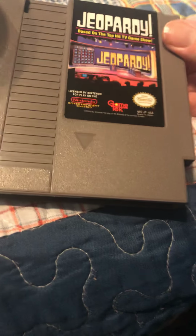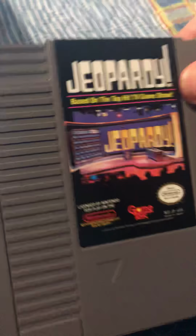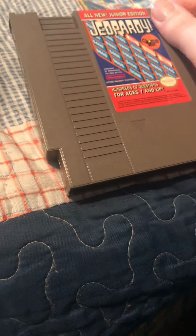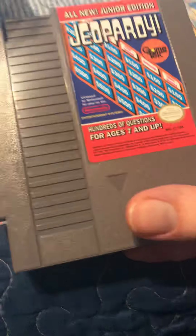Up next, Jeopardy. This is the second set they used. The first set they used only for the first season. Get out of there. There we go. Jeopardy Junior Edition. This one's really good too. It's a lot easier, especially if you're an 80s kid and you know all this stuff from the 80s. This is kids trivia from the 1980s.